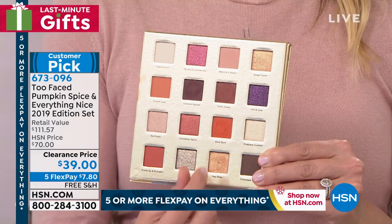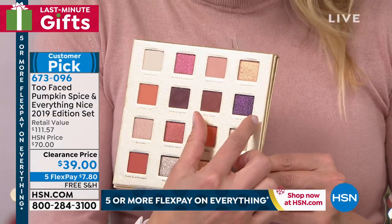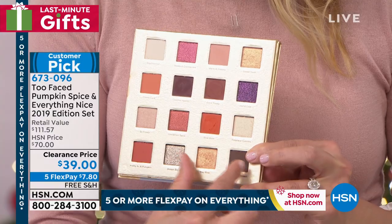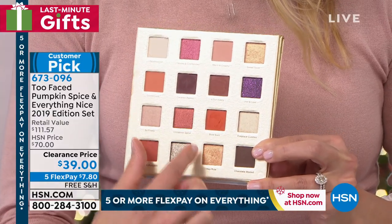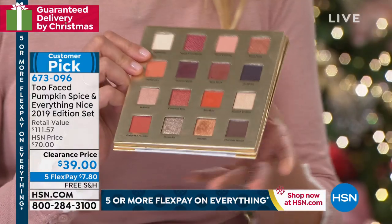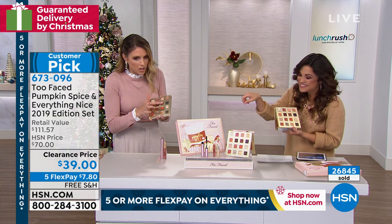We actually divide it up into quads. It's like having four palettes in one. So here, you take this quad right here. This is going to be like one look. You can make a look out of this one here, right down on the bottom on this side, and then we also have a look right in through here. And I have to show you the texture of these, Michelle. We were talking about them being buttery smooth. Watch here, this one's called So Toasty.